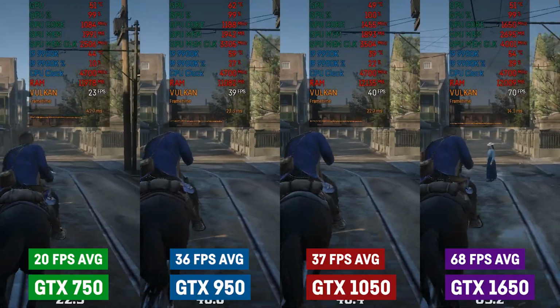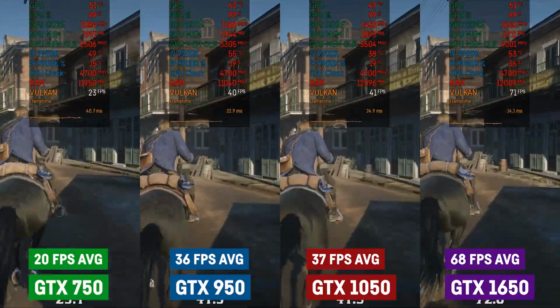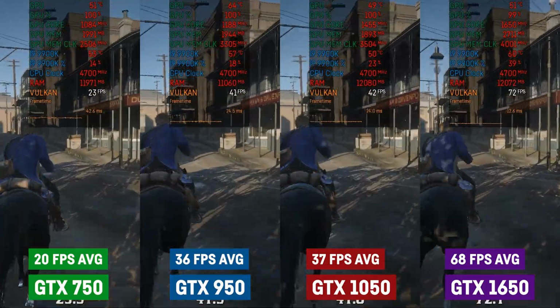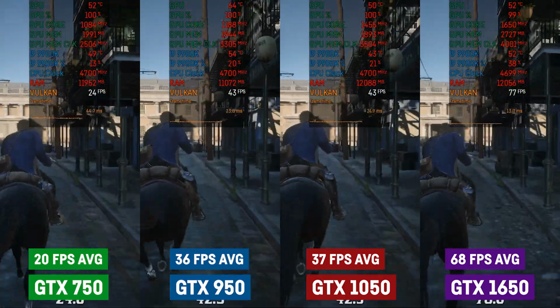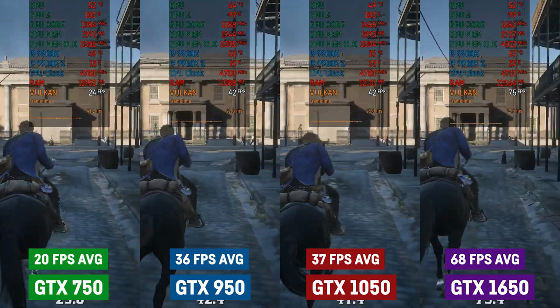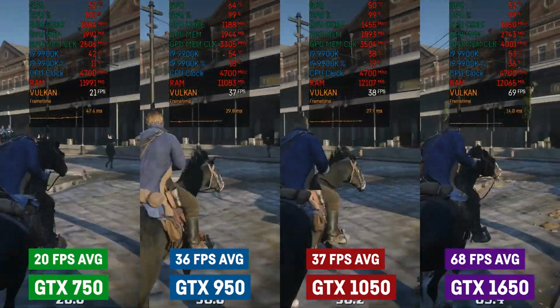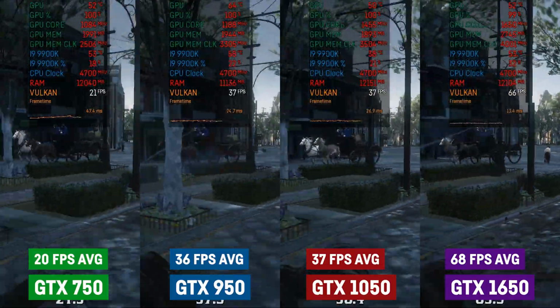The GTX 1050 only provided little more with 37 FPS on average. That small difference might be related to the 2 GB limitation, however. The GTX 1650 again crushed the other cards with 68 FPS, being 240% faster than the GTX 750 and around 83% faster than the 950 and the 1050.